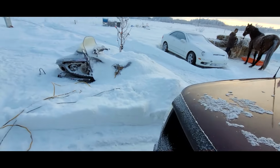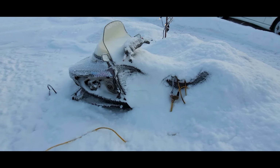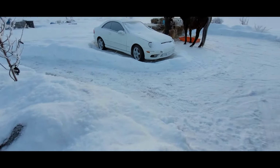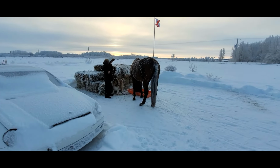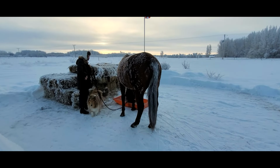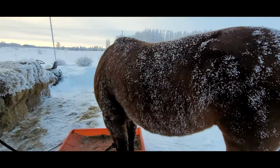Might have to dig this snowmobile out today. What do you think, snowmobile? You want to come out? You look a little buried. Oh, somebody has the Ralphie girl out. Even Ralphie's all coated in frost. Are you hoar frosty, Ralphie?